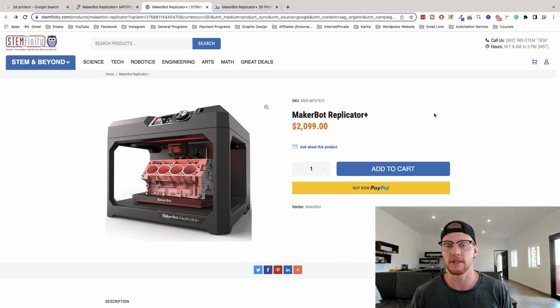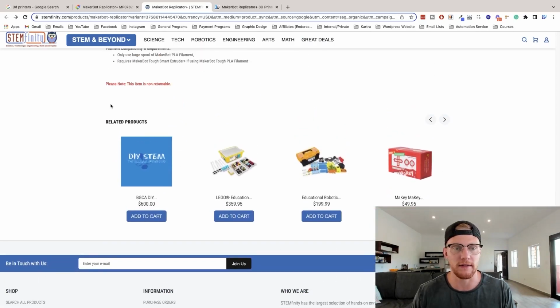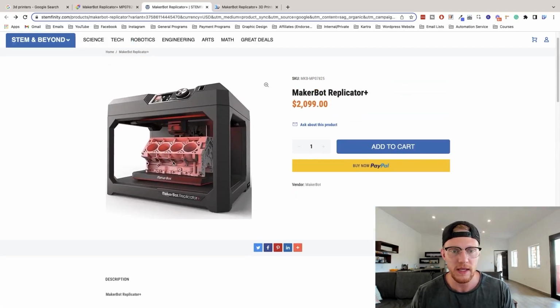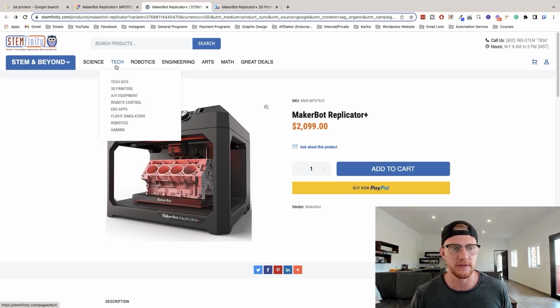So say the person comes to the store and wants to buy the MakerBot Replicator Plus. But say maybe they go, oh, well, that's a little bit too high of a price. I don't know if I want to pay that. So now they're looking around your store. First off, they scroll down, they see related products, and none of the related products are even 3D printers. So the longer that they're on your store and they can't find what they want, the higher likelihood that they're going to leave and not search for something else.